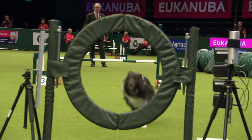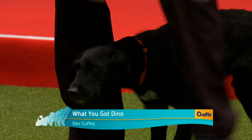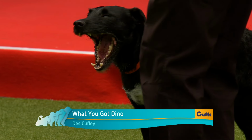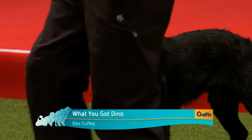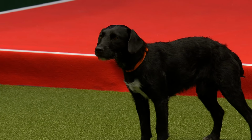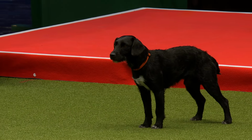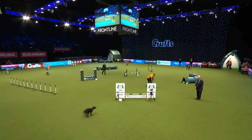So the last dog to go. This is Des Cuffley with Dino, the crossbreed. What you got, Dino? Oh, look at that little face. He's cute. He says Dino's his best mate. Enjoying their sport together. So, here we go.